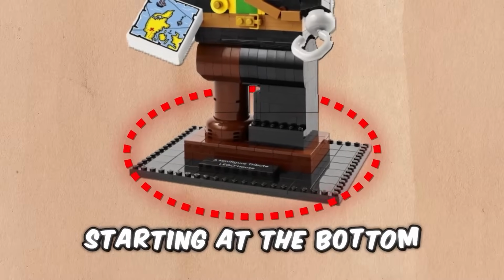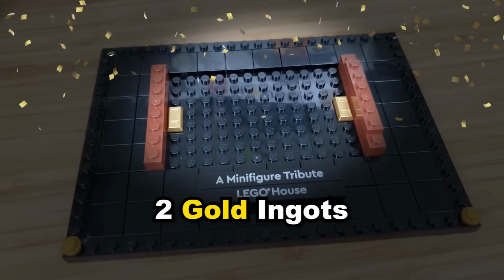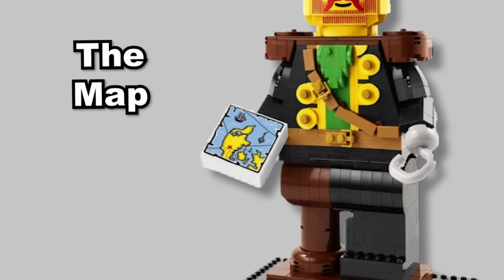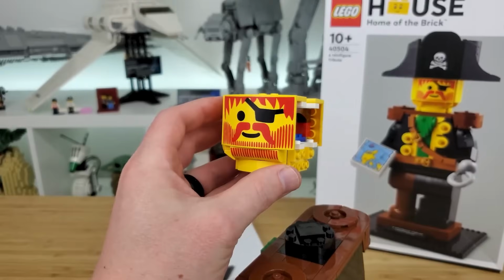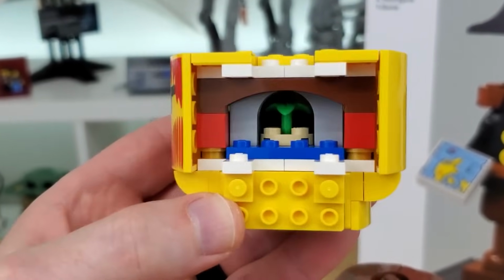Starting at the bottom of the set, if you take the pirate off of the platform it sits on, you'll find some buried treasure in the form of 2 golden ingots. Very fitting for our pirate over here. Then a little further up, builders notice that the map he's holding is actually a map of Denmark, and the X is where the LEGO House is. Pretty cool. Then all the way up top inside of his head, there's actually a little island inside to show how truly dedicated this pirate is to his lifestyle.